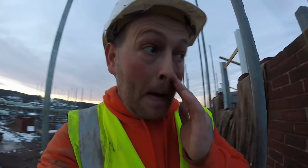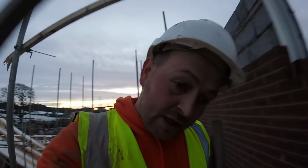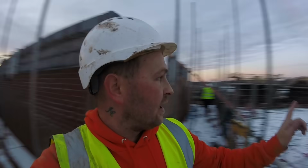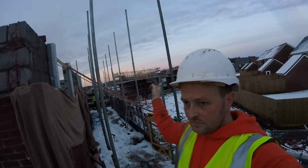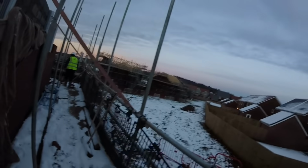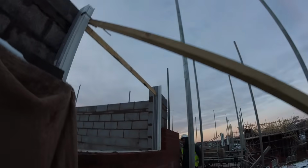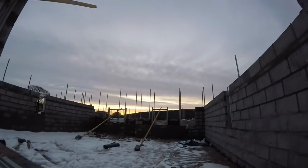So that's us for the morning. Get that done while my mate goes up to the top. And you can get them in over there. See the houses, one, two, with the trusses on. Them two, we've got to top them out. Alright, Sean. Just them piers you can see, and that's it.